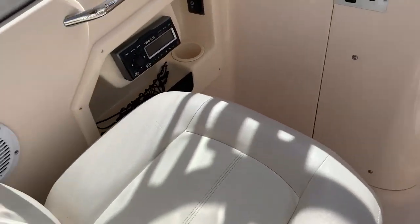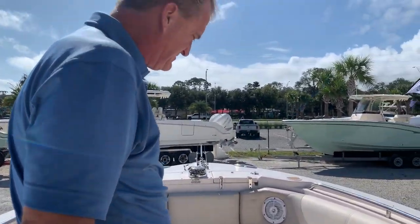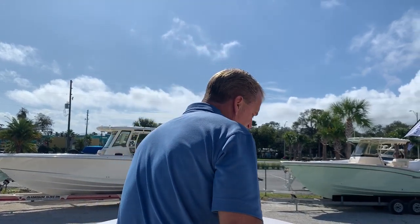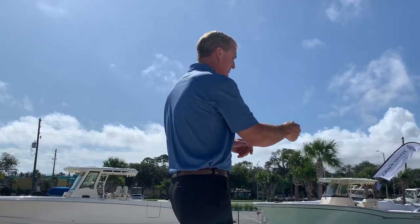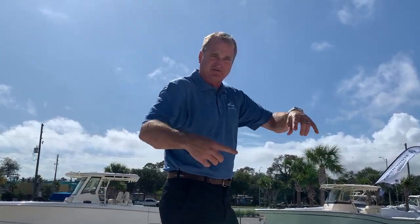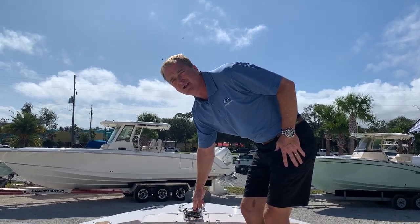As you go forward, this particular one, of course, all the cushions are for right here. We've just got them stored away for right now. But if you need a nice casting platform, look how easy it'd be to fish in the front of this boat. Lots of access, 360 degrees. This particular one has the Lumar anchor windlass on it.